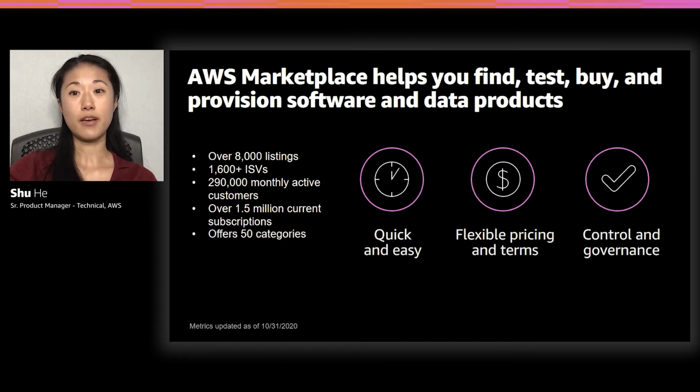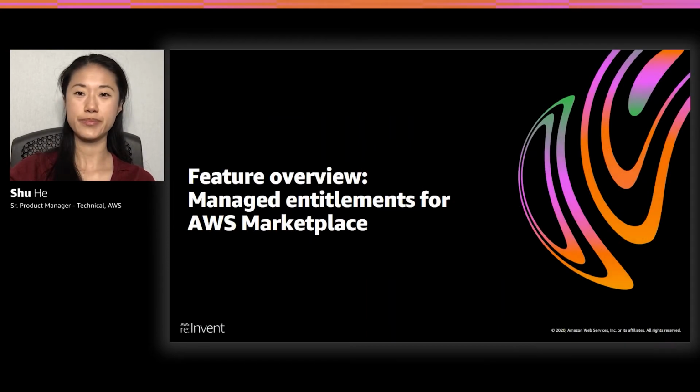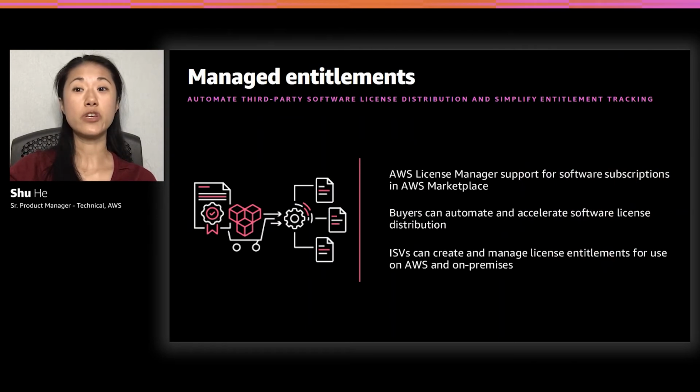Speaking of control and governance, today we're here to talk about managed entitlements. Managed entitlements is a new feature launching today in the AWS License Manager service. This feature is being launched in partnership between the AWS Marketplace and AWS License Manager services. Both AWS customers and AWS partners can take advantage of this new feature.